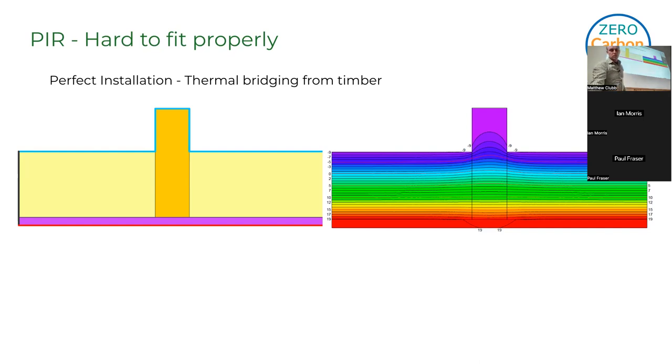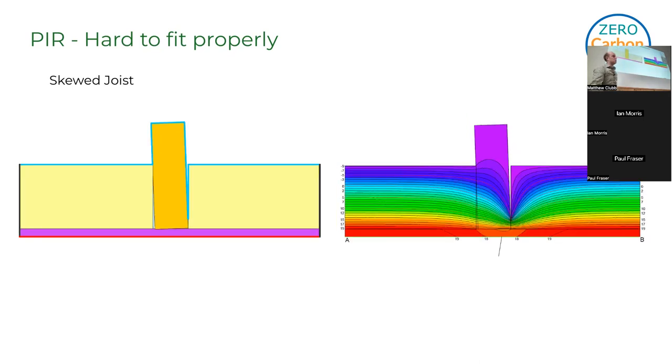Now, I've crawled around in lots of lofts and the rafters are very rarely like that. Lots of them are skewed. Usually they're different spacings. It's just a nightmare. So if the rafter is skewed like that, with the best will in the world, the best joiner will never be able to cut PIR to fill all those little gaps. And look at the consequence of that. You get a much bigger thermal bridge on the surface.